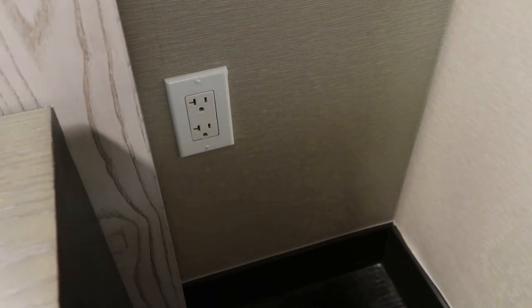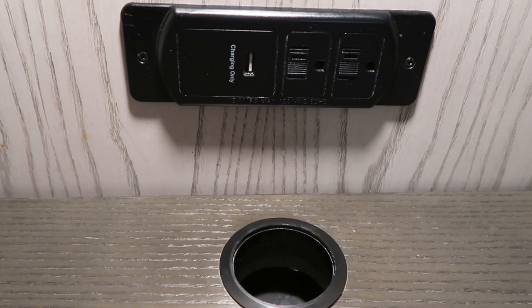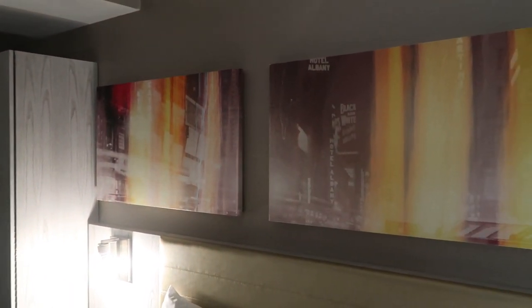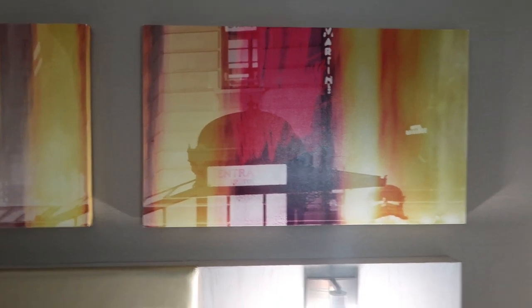Again, next to the bed, there is another double American plug socket, and there is also a USB port, which is amazing. They don't have them in a lot of hotels. There is also a bedside lamp, which is very well lit. And then just above the bed, there are three pictures. Sorry about the light, guys. The light isn't the best on this camera at the moment. But there are three artwork pictures which are displaying beautiful colours, so it keeps it nice and bright in here.